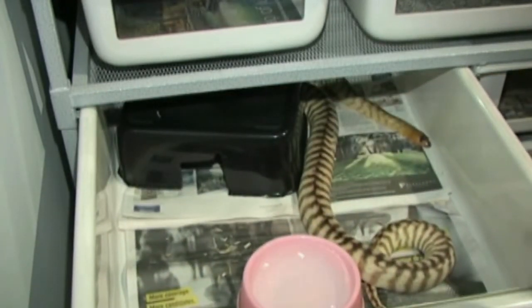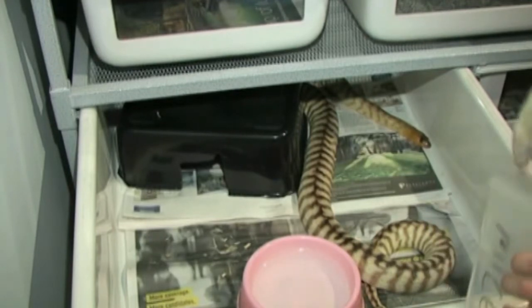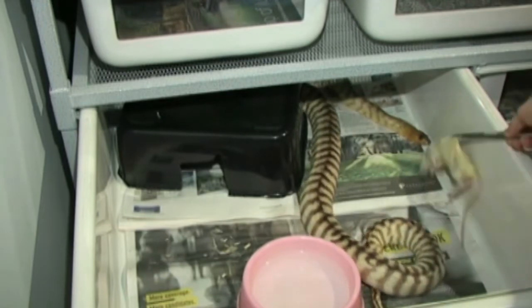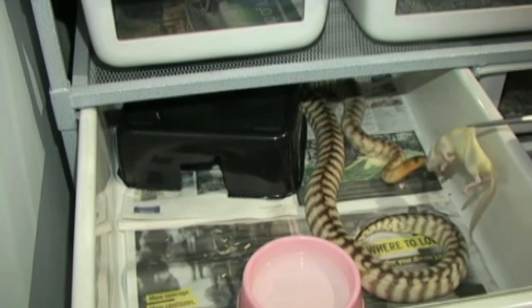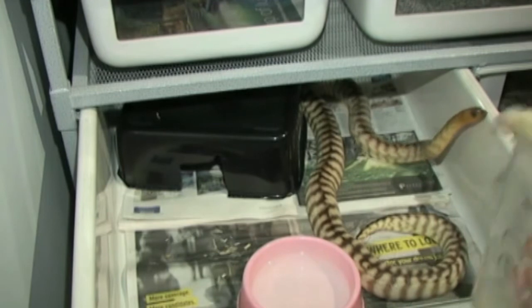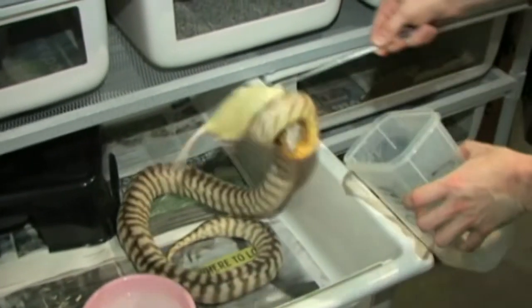And here's the boy. Let's see if he's hungry as well. Oh, he wasn't paying attention. Here we go. He's worked out what's going on now. He tends to be a little bit more delicate in the way he feeds to the female. Oh, not this time.